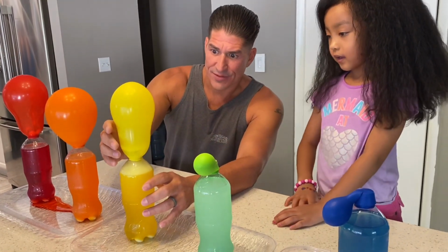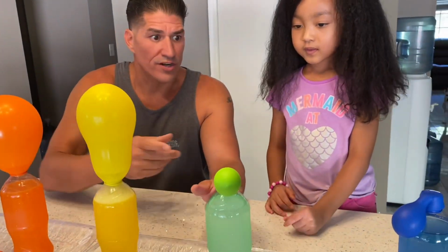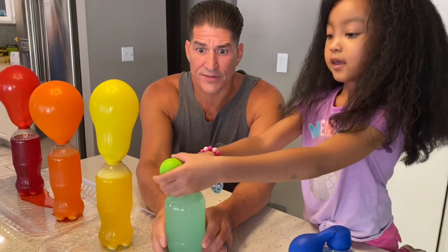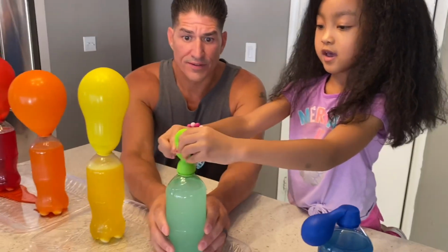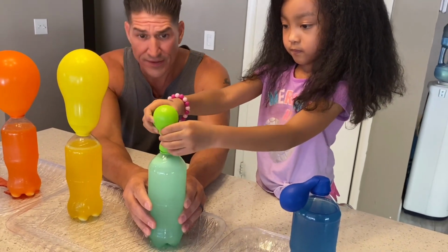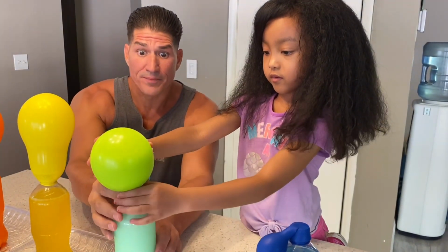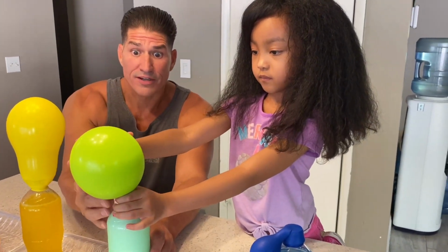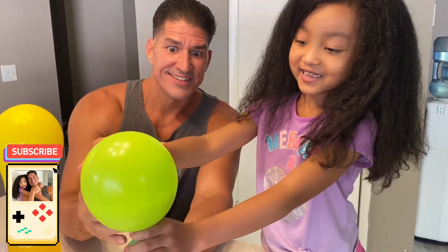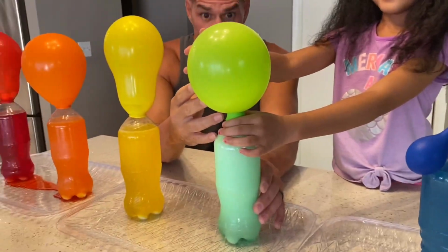Yep. With a carbonation. Whoa! You want to do these last two? Yeah. Okay, I'll hold the bottle and you put them in there. Okay. Here I go. Oh. Oh no. It's growing. Hold the bottom, hold the bottom. It'll pop off. Whoa. You might have been right about the green one. It's getting huge.